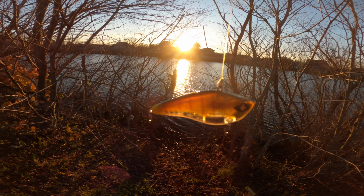Quite a bit of a drop off. I'm just trying to get some casting room right here so I'm not casting up into the trees behind me and getting a backlash. That water is freezing. I can feel it through the waders. Right here where I'm standing is a good probably three or four feet. And I'm a little bit off the shore. That was a bite right there, man. That was a bite right there. About three casts in.